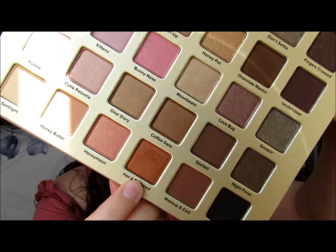And I used it to create the look I have on today, and I really like it. I've only used it once so far, but this color, Hot and... oh my god. Let's not drop it or I will cry. Anyway, this color, Hot and Bothered, has been speaking to me since I first looked at this palette in the store. Also Honey Butter. But, you know, hand swatches aren't the greatest, but I think it worked really well on the eyes. It was super simple for me to use, and I'm pretty happy.